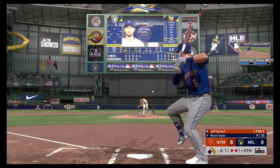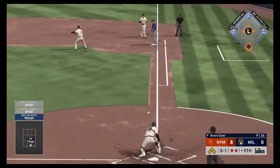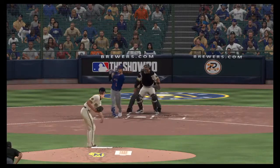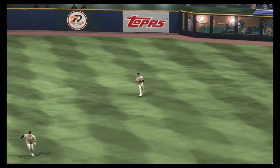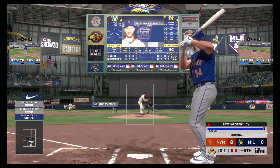Now the 0-1. Into right field, that's a base hit. And they'll put the brakes on that runner at third, and that means the bases are loaded now with 2 away. The pitcher's got to be smarter right there. He blew that fastball right by him, and then he did him a favor by speeding up his bat with a changeup. Nice execution to keep your hands back by the batter.